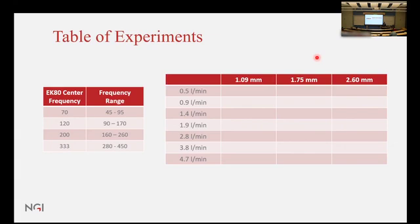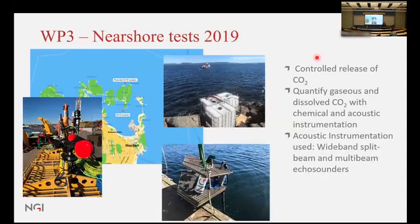There's a model by Scott Sokolowski, the V-drop-J model they developed for the Deepwater Horizon, which takes into account all these factors and predicts your bubble size distribution. We'll compare that to our acoustic measurements and to the results from the camera system where we've measured the bubble sizes directly. So that will help us inform whether keeping the same generation mechanism does in fact keep your bubble size distribution the same. And increasing flow just increases the number of bubbles, which is important for the second round of nearshore tests that we did this year.